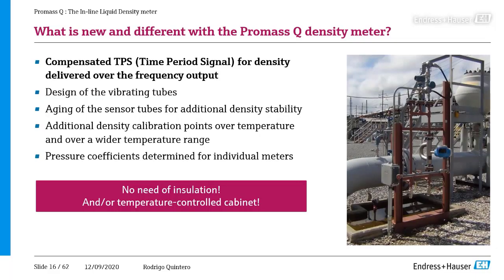So what is new and different with the Promass Q? Besides compensating the time period signal, as we discussed, we also design the vibration tubes in a different way that we will explain later. Aging of sensor tubes for additional density stability, and of course, additional density calibration points for temperature and a wider range of temperature calculation, let's say.